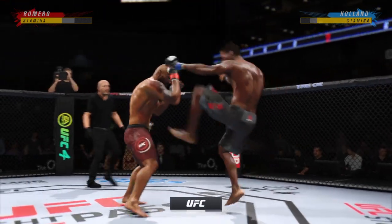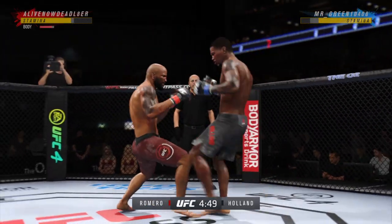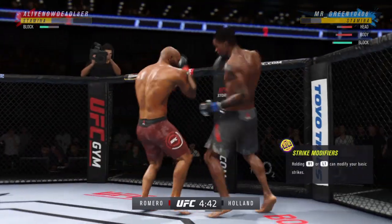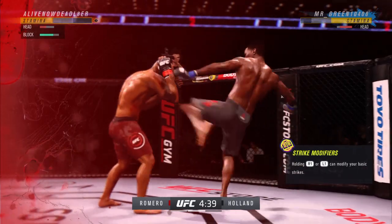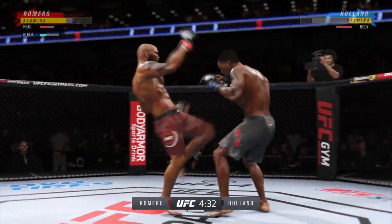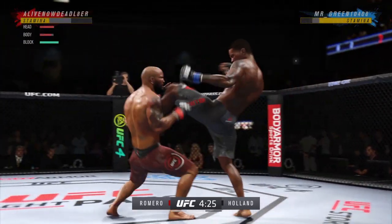All right, here we go with round two. So he's really starting to put together some significant body shots here. These are going to take their toll as this fight goes on. Oh, pinpoint. Right to the target. Let's see if his opponent can survive. I cannot believe he is still standing after taking that punch.